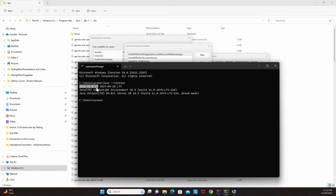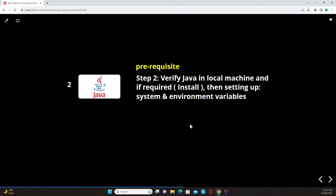That's the reason it is showing over here as Java 11.0.19. Now you might have installed Java 11.0.20, and that will appear instead. Okay, so this is important in order to proceed with setting up our project. All right, now our step number 2 is also done, which was a prerequisite.